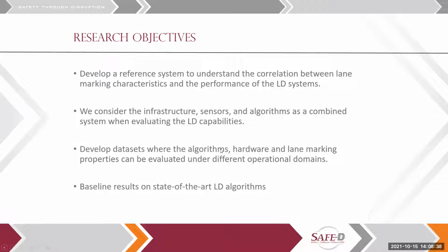And so we are evaluating this system as a whole, meaning that we have different types of infrastructure material. We change all those things. We tried a couple of cameras, and then we also tried some of the best vision algorithms, and we evaluate the performance as a combined system. Through this project, we have collected datasets under different operational domains to evaluate the performance. And we are hoping that this can provide some kind of a baseline for state-of-the-art lane detection algorithms. If you go to the next slide.